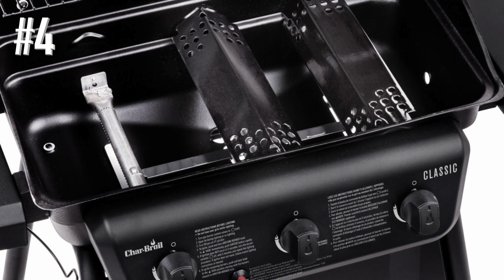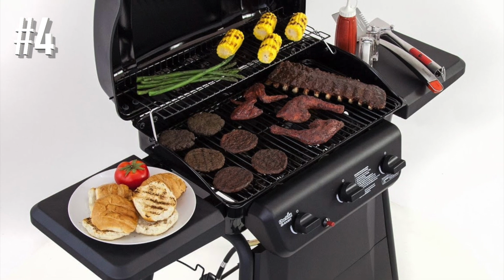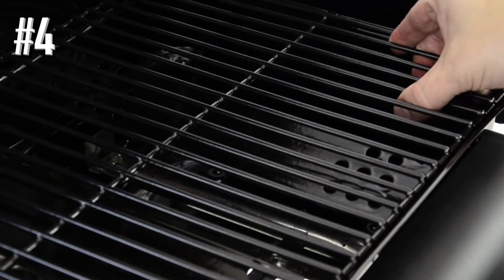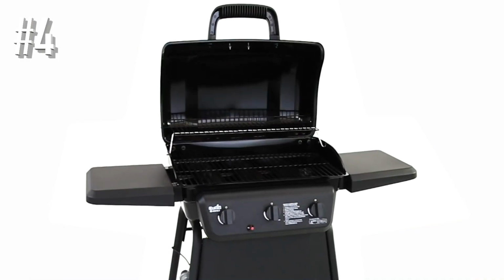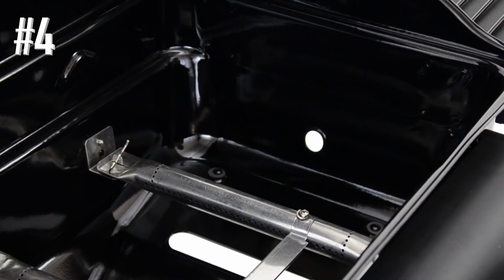Because it's not large, many reviewers who live in small spaces love that it's easy to move, but still offers enough space to prep and cook food for a small gathering. It offers 360 square inches of primary grilling space on the porcelain-coated grates, along with 170 square inches on the handy swing-away warming rack that can keep finished foods at serving temperature.